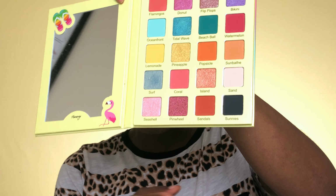I really like this palette. I'm most definitely giving it 5 stars and recommending it to anybody who can get their hands on it. It is $42, like I said earlier. It's just amazing. I mean, look at this, y'all. It's absolutely gorgeous. I feel like anybody can use this palette, beginners, advanced, intermediate level, because these eyeshadows blend gorgeously. There's a lot to choose from.